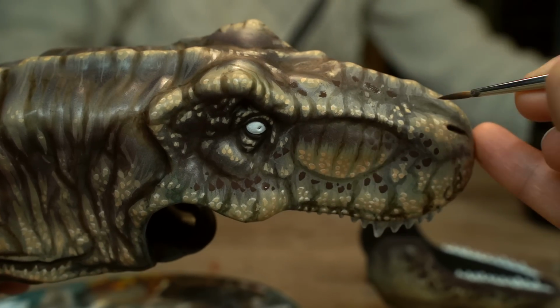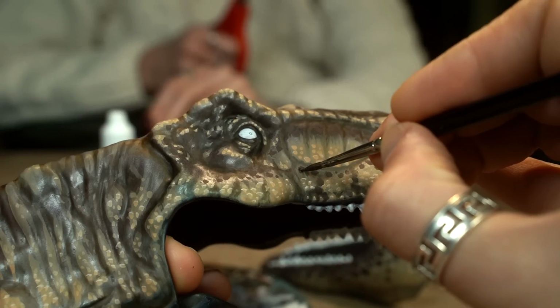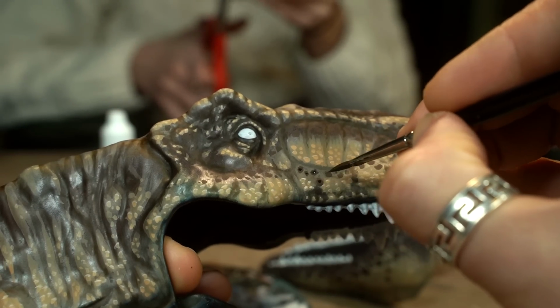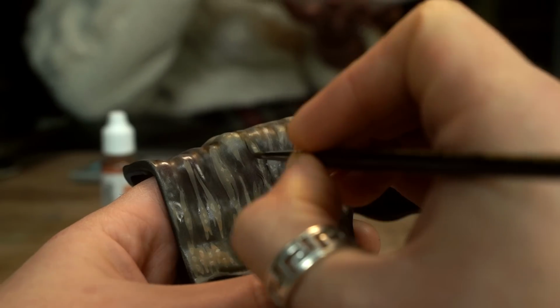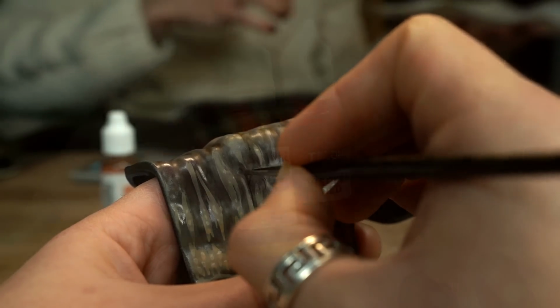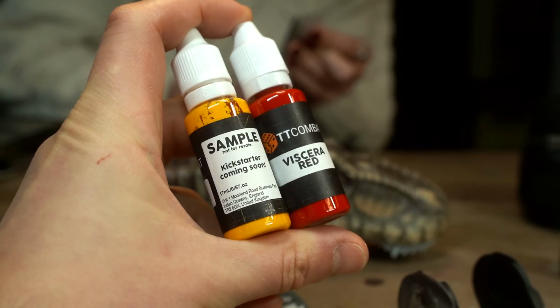I also sort of reverse highlighted the dark patterns too, making them appear darker in the centre like in the reference shot. I also used this to fine line some of the deepest recesses for extra contrast. For those vibrant red eyes, let's try out Spotlight Yellow and Viscera Red.